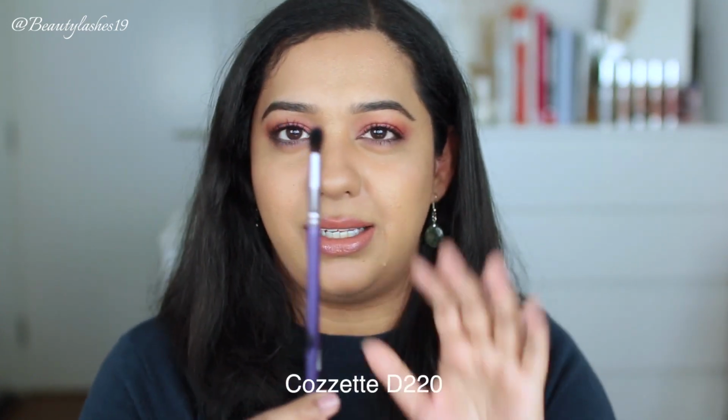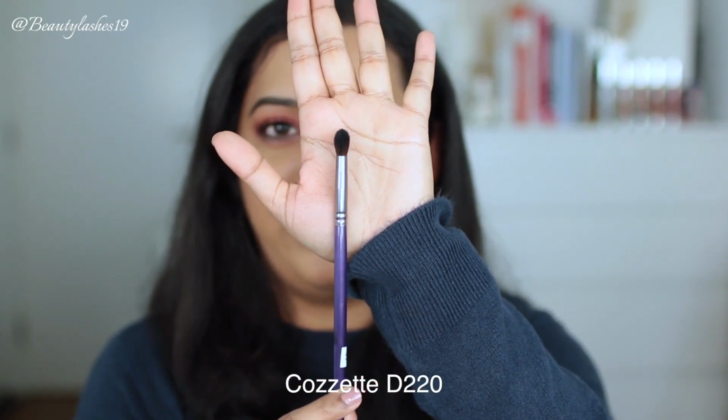And the last brush in this category is what I use with my cream products. This is by Cosette. This is their D220. Lovely brush to just diffuse out the cream eyeshadows. Next, let's talk about some of the blending or transition brushes that I like to use.